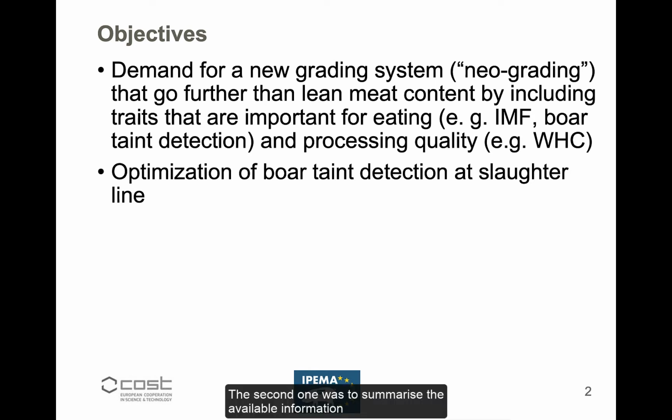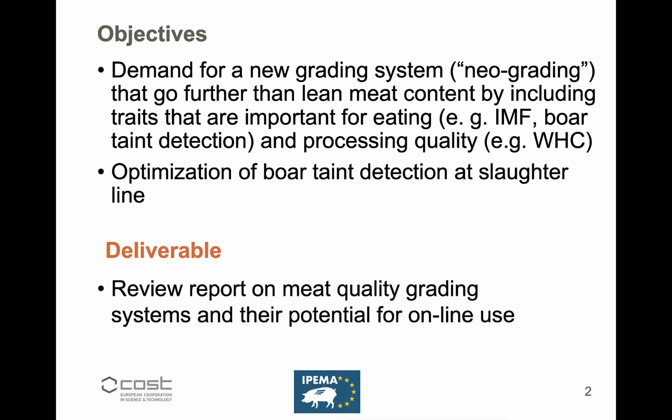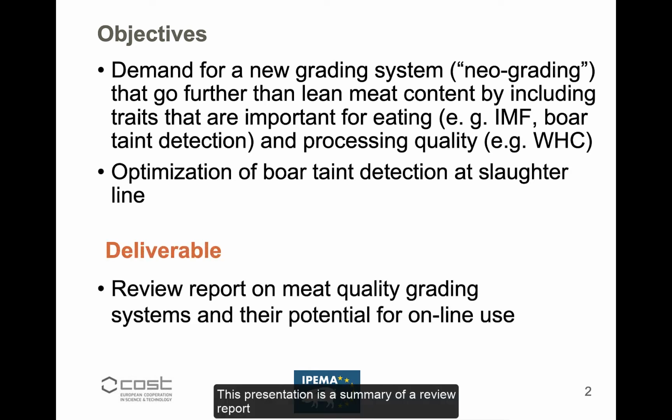The second one was to summarize the available information and the optimization of boar taint detection at or on the slaughter line. This presentation is a summary of a review report on meat quality grading systems and their potential for online use that will be published in a special issue of Animals.